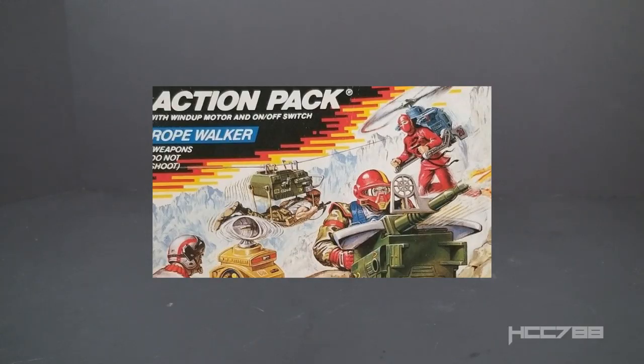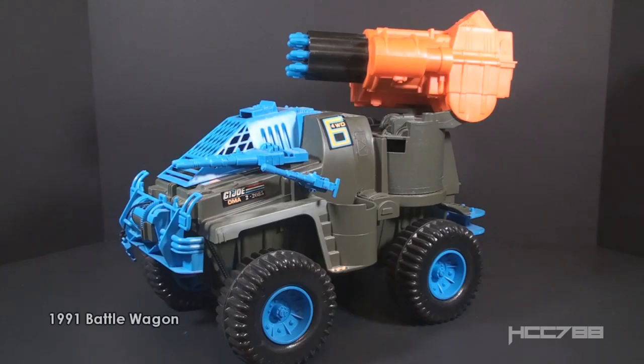In 1987 and 1988, G.I. Joe had the motorized action packs and motorized vehicle packs, which were wind-up toys, not really motorized toys in the sense of the Mobat and the Mauler. In 1991, G.I. Joe had the Battle Wagon with both motorized wheels and a motorized gun.